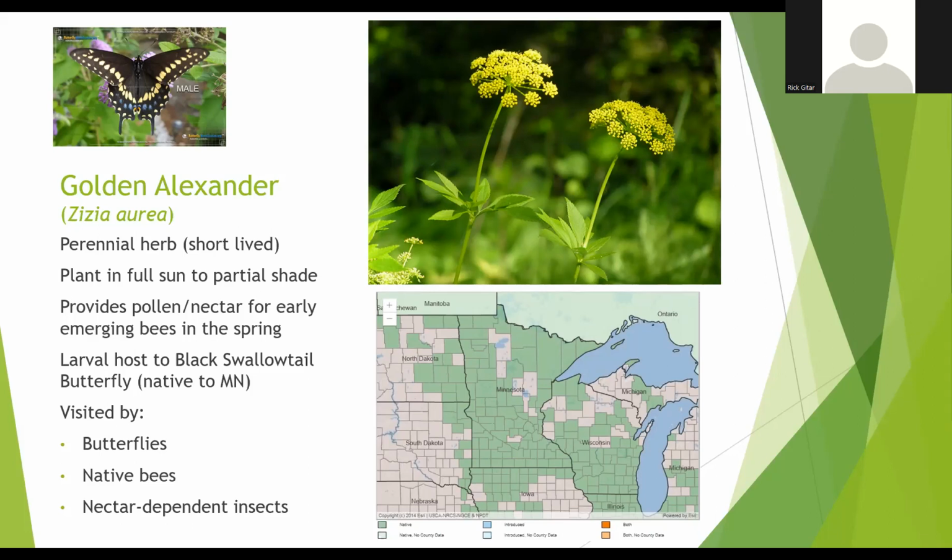It's a short-lived perennial herb. So even though it's perennial, it only lives a few years. It'll take full sun or partial shade. It blooms fairly early compared to a lot of plants that provide pollen and nectar. So it's a good plant for early emerging bees in the spring. It's a larval host to the black swallowtail butterfly, which is native to Minnesota. And this is a black swallowtail, you can see up here. Next one.